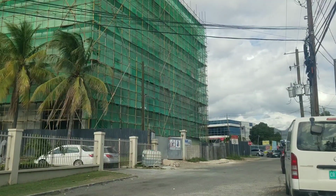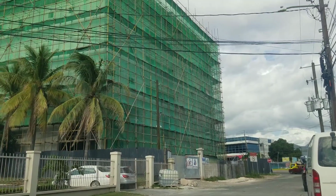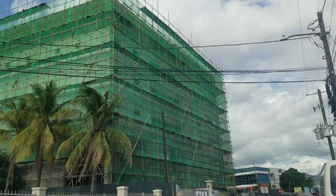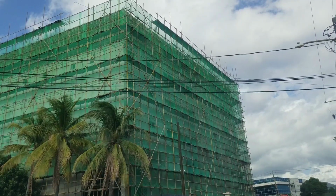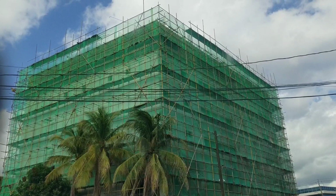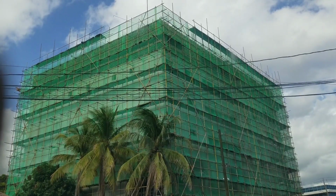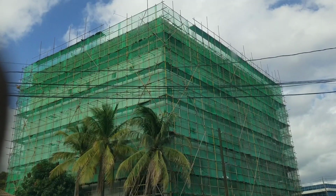This building doesn't have a name. It would be so much easier if they put up a sign with the picture of what the building is going to look like when it's finished, and they give the building a name, but that was not done here. So we just refer to this as the call center building on Constant Spring Road.